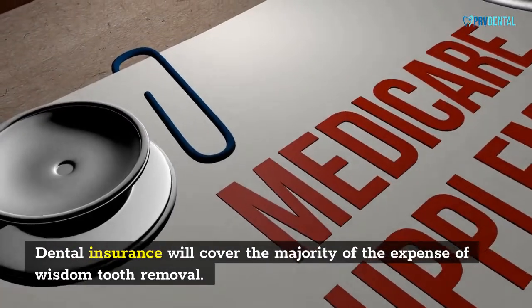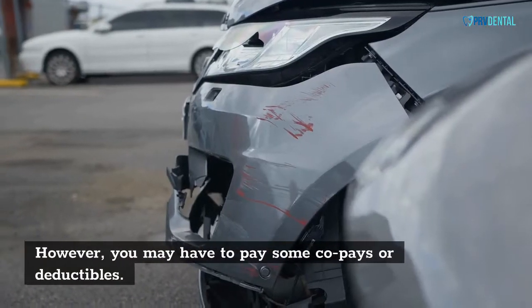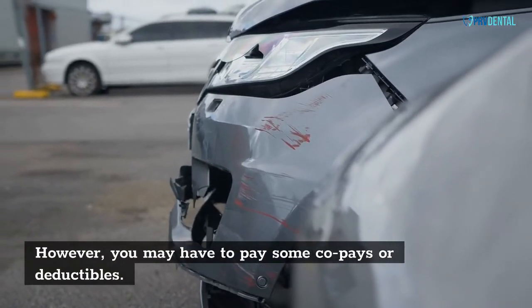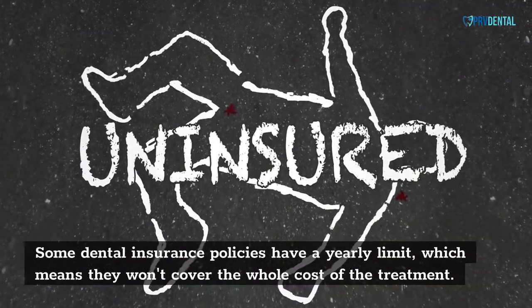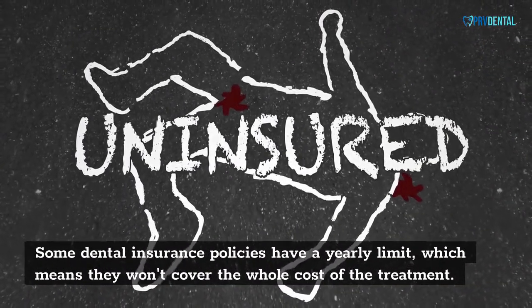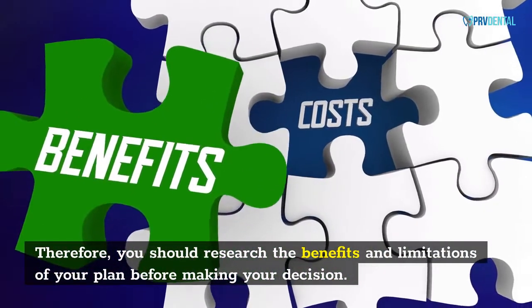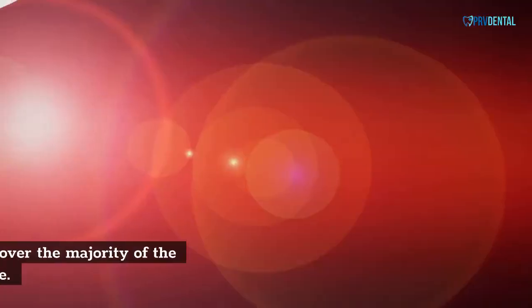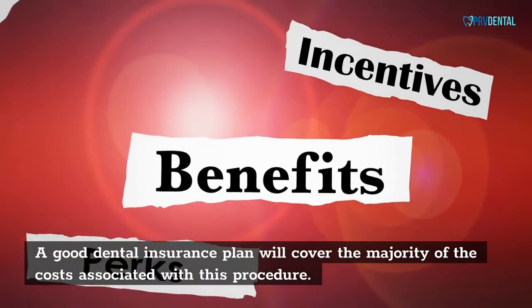Dental insurance will cover the majority of the expense of wisdom tooth removal. However, you may have to pay some co-pays or deductibles. Some dental insurance policies have a yearly limit, which means they won't cover the whole cost of the treatment. Therefore, you should research the benefits and limitations of your plan before making your decision. A good dental insurance plan will cover the majority of the costs associated with this procedure.